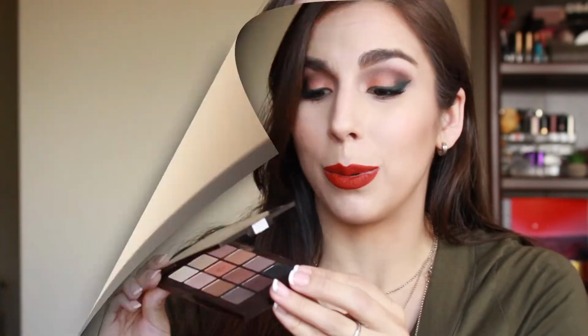The consistency of these eyeshadows is a lot drier than a high-end palette like Lorac or something like that, but for under $15 that you can get at Walmart, I think this is a fantastic palette, and I am so impressed with it. Talking about Found, let's go into their mascara.